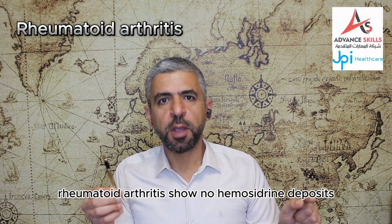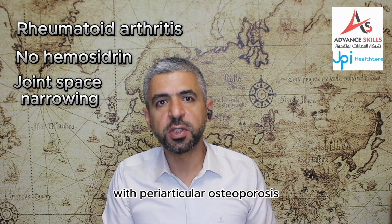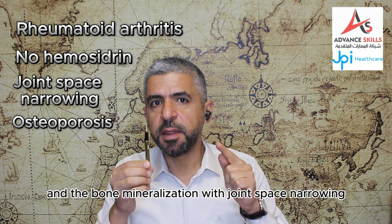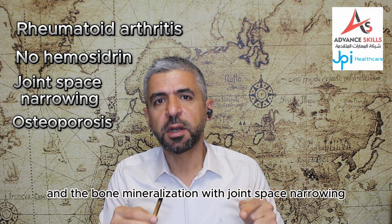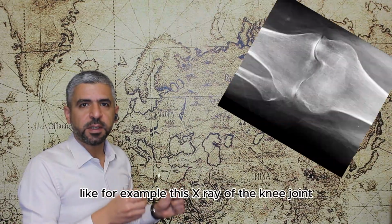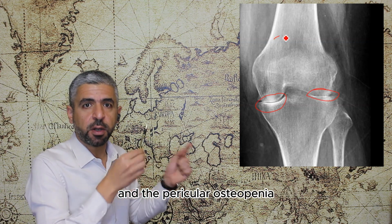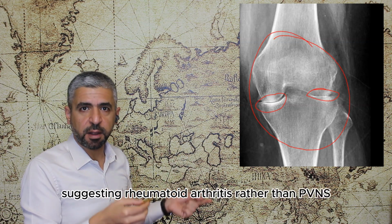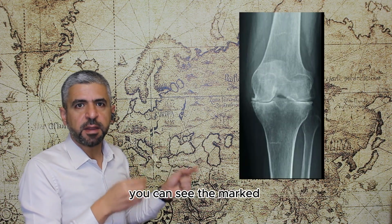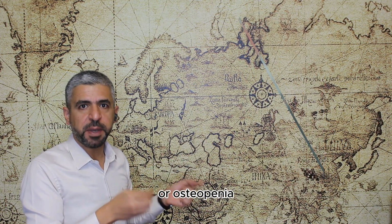Rheumatoid arthritis shows no hemosiderin deposits. It causes joint space narrowing with periarticular osteoporosis, while in PVNS, the joint space is preserved, and joint space narrowing is seen only in the chronic stage of PVNS. Like for example, in this X-ray of the knee joint, you can see the joint space narrowing and the periarticular osteopenia, suggesting rheumatoid arthritis rather than PVNS. Another example, this knee X-ray, you can see the marked joint space narrowing with periarticular osteoporosis or osteopenia.